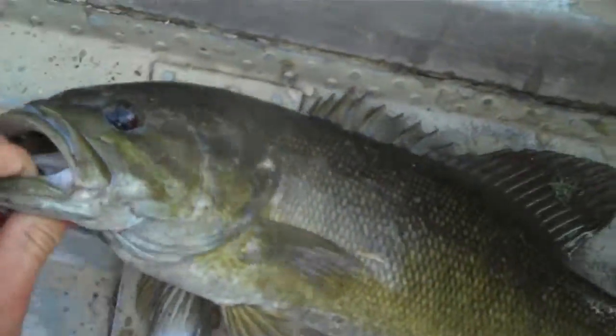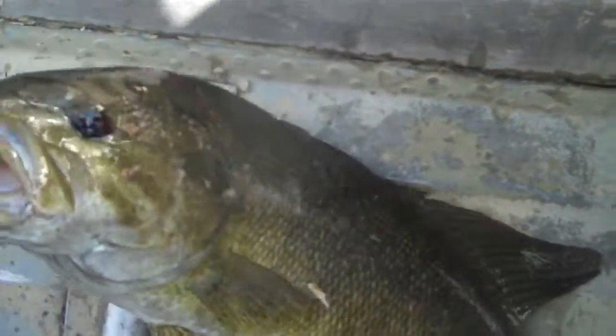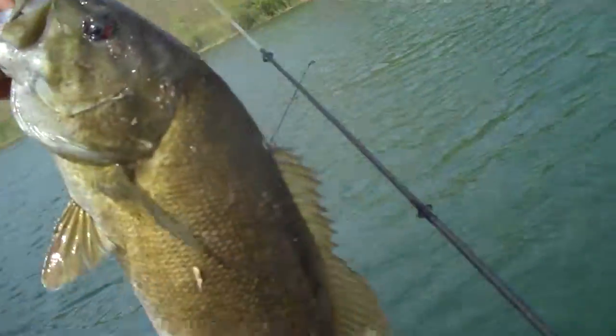Oh my god! It's almost bigger than the one I got last year. Oh my god! Oh my god! Yeah. Oh my god, that's a slob. We're thinking catfish and here's that's a slob bass.